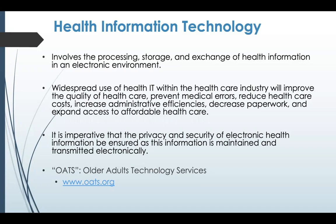Health information technology involves the processing, storage, and exchange of health information in an electronic environment, like I was discussing earlier. The widespread use of health IT within the healthcare industry will improve the quality of healthcare, prevent medical errors, reduce healthcare costs, increase administrative efficiencies, decrease paperwork, and expand access to affordable healthcare. It is imperative that the privacy and security of electronic health information be ensured, as this information is maintained and transmitted electronically.